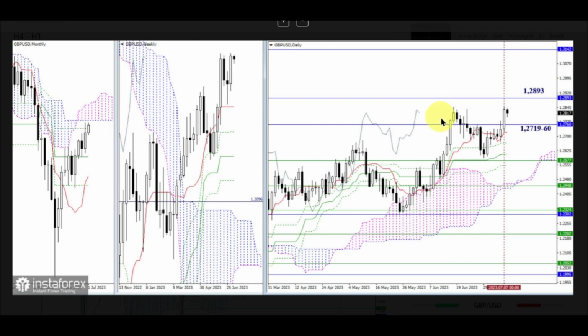The prospects for the upward movement in the current situation encounter resistance from the monthly Ichimoku cloud, whose boundary is currently at 1.2893 and 1.3142. It's also worth noting that another monthly level, 1.2760, exerts its influence on the market, forming the nearest support zone together with the daily short-term trend 1.2719.